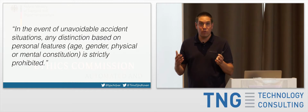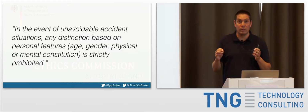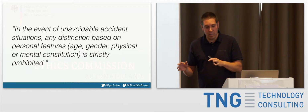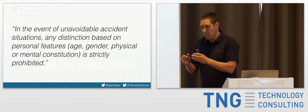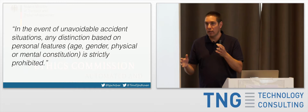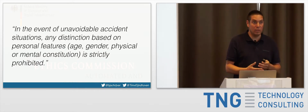Do the kids have more right to be safe because they have their lives in front of them? I don't know. And that may be a choice that maybe you can make. But what if there's 4 grandmas and 2 kids? You know, and can you exchange them against each other? These are still impossible choices to make, but cars will need to make these choices.